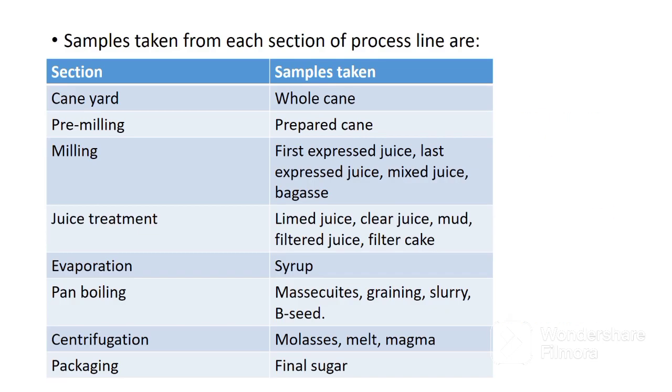The table below shows the examples of samples picked at each section of sugar processing. The first section is cane yard. At cane yard, the sample picked is whole cane. Whole cane can be picked at the floor of the cane yard or on tractors. Sometimes the farmer can harvest cane in the field and bring to the lab. The second section is pre-milling. At pre-milling, the sample picked is prepared cane.